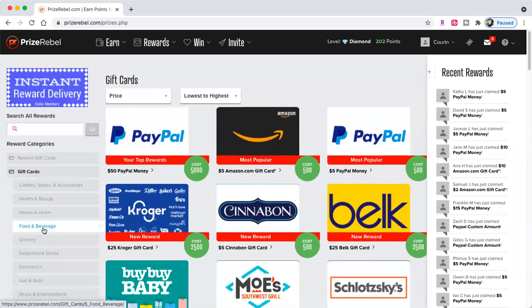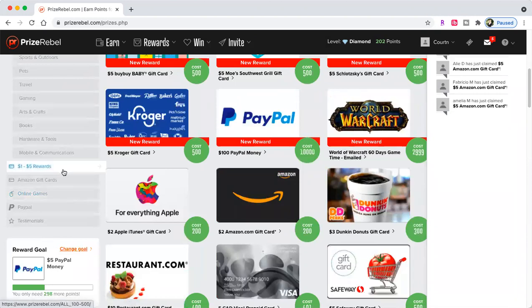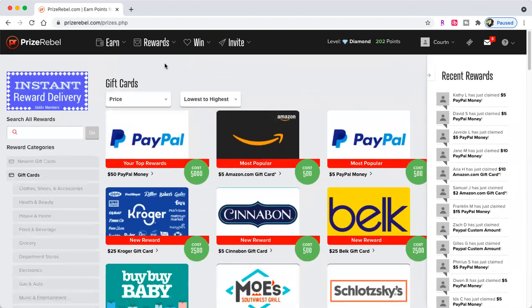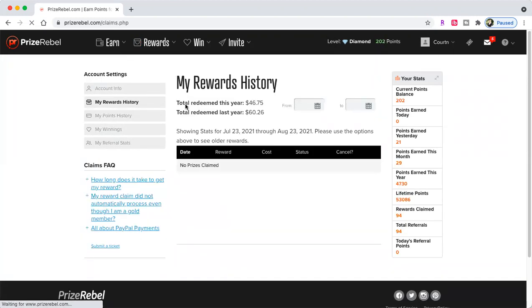You can also look through the categories on this side as well, or go from 1 to 5. Amazon gift cards, online games, PayPal, or testimonials. Okay. I will show you my rewards history because I like being fully transparent with my viewers. My current balance is $2.02. Every 100 points on this site is $1. Points earned today, 0. Points earned yesterday, 21. Points earned this month, 29.